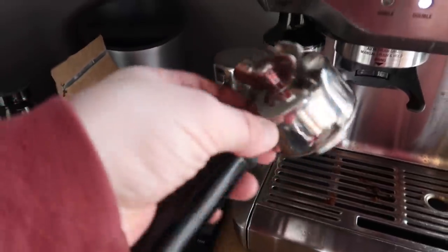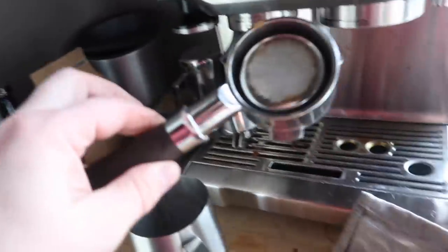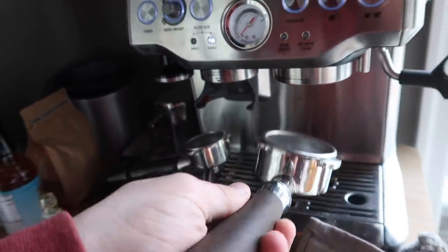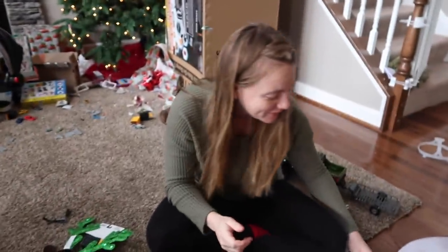This is the factory portafilter that it comes with. This is my bottomless portafilter. I use that. I like it a lot better. What'd you say? I said now you're an actual coffee snob.